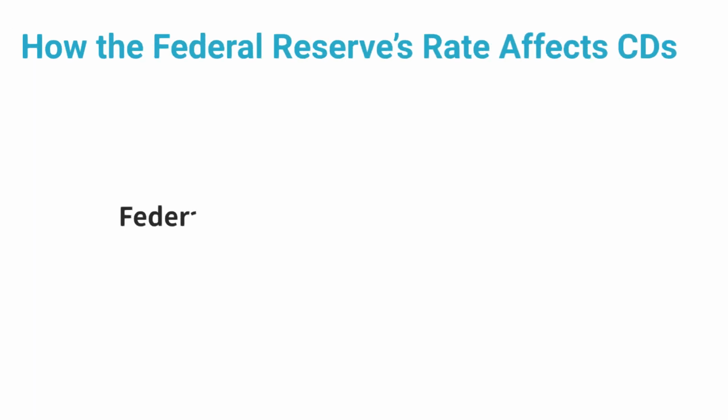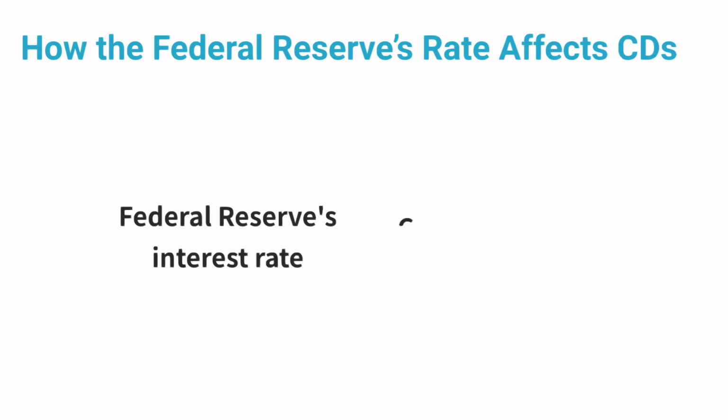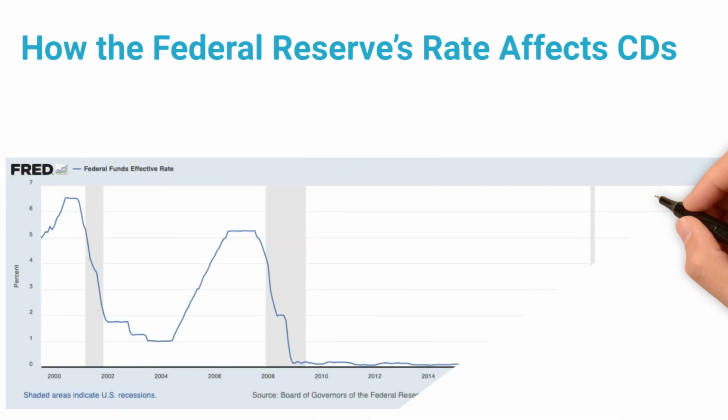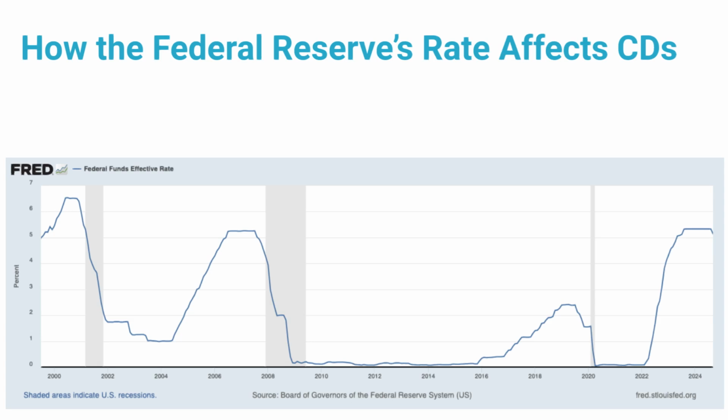In the U.S., CD rates are influenced by the Federal Reserve's interest rate decisions. When the Fed raises rates, banks often offer higher CD rates to attract deposits. However, when rates are low, CD returns also drop, making other investments more attractive. CD rates have fluctuated over time. During periods of low interest, like the aftermath of the 2008 financial crisis, CDs didn't offer much return. However, more recently, with the Fed raising rates to the highest levels in decades, CDs have become more appealing.